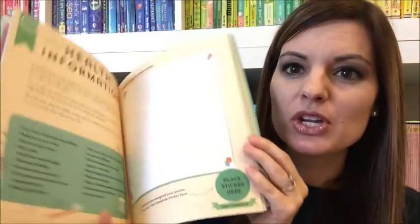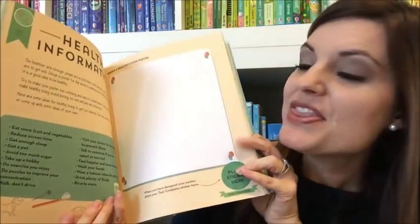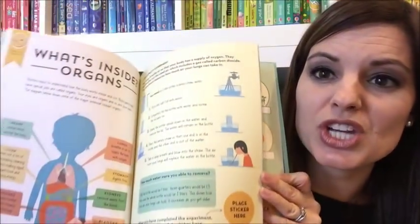Our Academy books are incredible. This is just one of the newest ones in this series, Doctor Academy. I wanna show you the inside of this. For these books, you're gonna complete activities on each page, and when you complete them, you're gonna place a sticker here to show that you have completed that page. This teaches everything from parts of the body to areas of the hospital, how to do checkups.